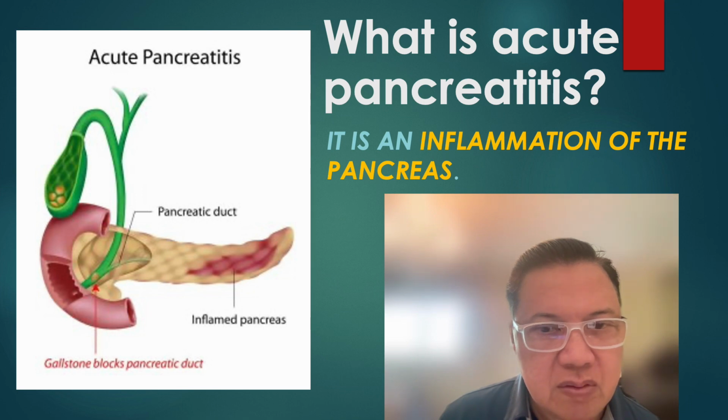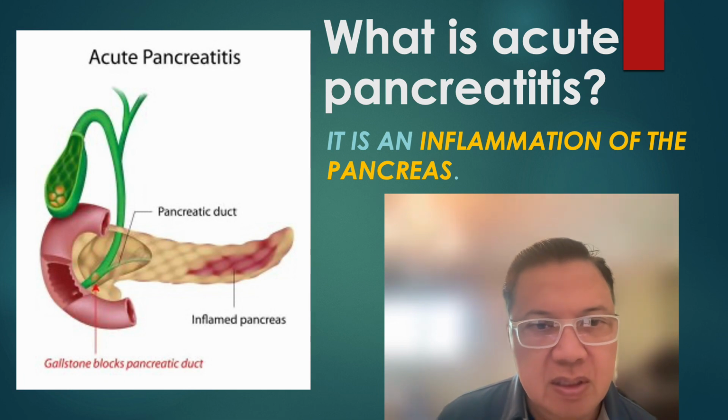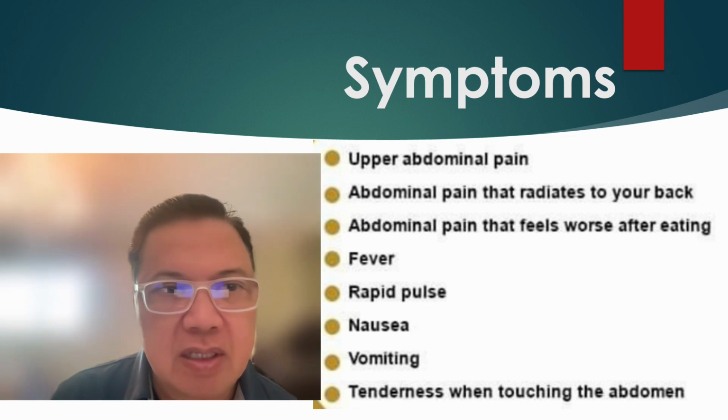And there are several types of pancreatitis, usually acute and chronic, but today we are going to be discussing acute pancreatitis. What are the symptoms of acute pancreatitis?